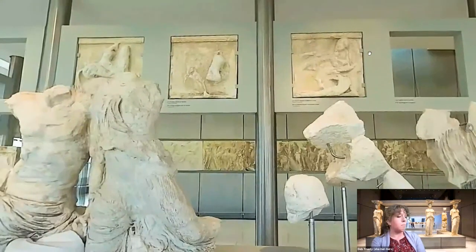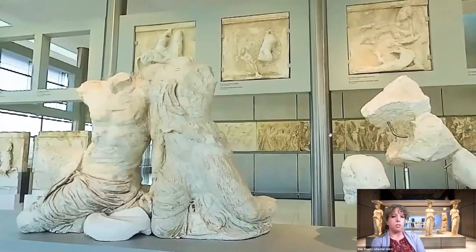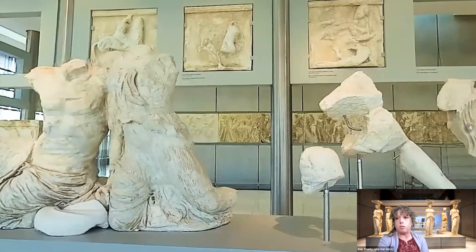And then the metopes up here depict different scenes, and then of course the interior frieze. The interior frieze as well. So let's look at some of this stuff. I'm going to start with the Parthenon itself. Hannah knows that I could talk about the Parthenon for hours and hours. I won't. I'll save you guys on that one.